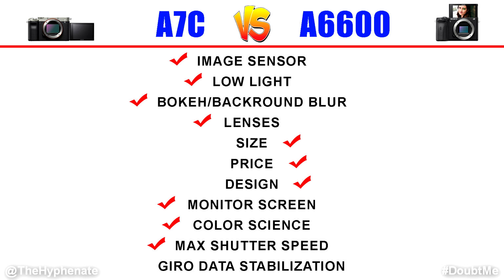Now, pretty much every full-frame Sony camera has a max shutter speed of 1/8000th. However, the A7C only does 1/4000th of a second, just like the APS-C bodies, including the A6600. Now, personally, I think that's kind of a drag, especially if you're shooting in bright environments with fast, wide lenses like an f1.4. You're often gonna still clip highlights and you're gonna need to use an ND filter or stop down your lens, which defeats the purpose of a fast, wide lens.